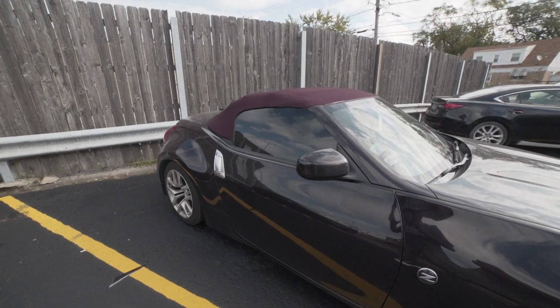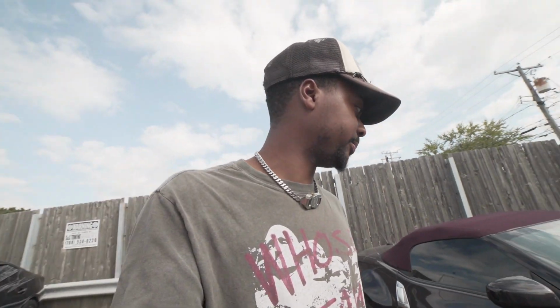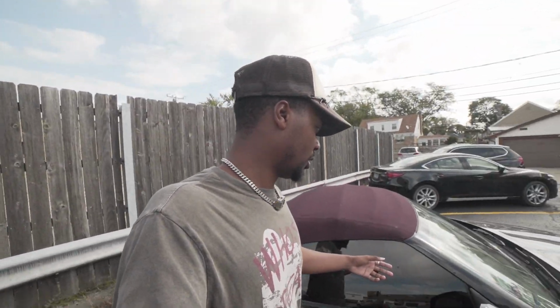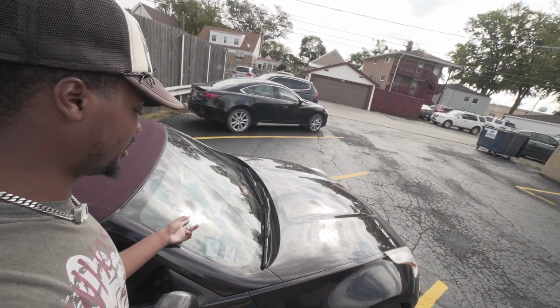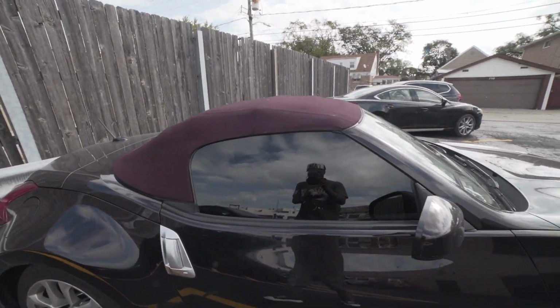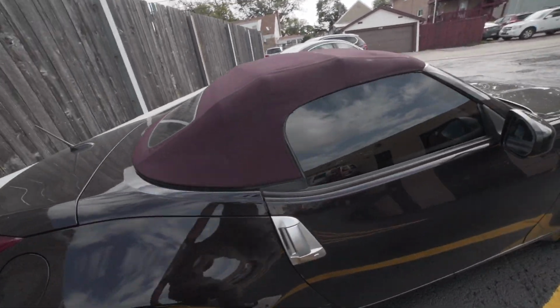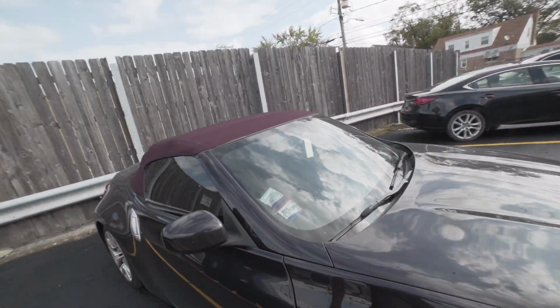So I'm going to give y'all a little rundown of what we got done already and what we're going to get done today. What we're getting done today is the front windshield, because we already got the side windows and back window. I know my car is a little dirty right now, but I'm going to get it cleaned after I get the tint done.